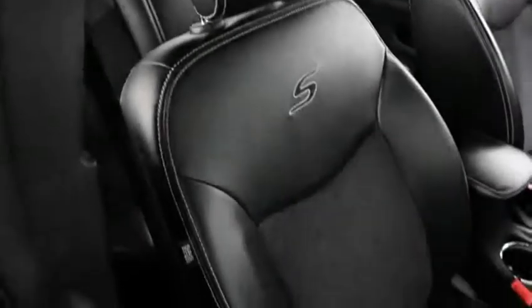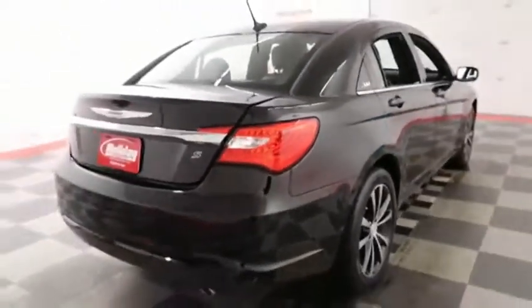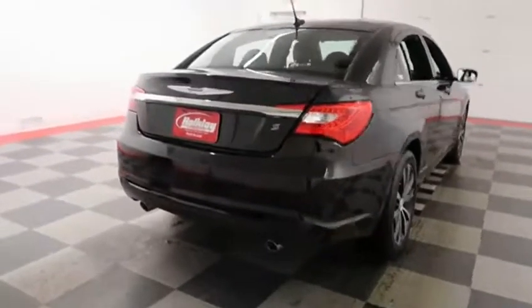Inside, you have a power sunroof, and there is a black cloth and leather upholstery that's in fantastic condition. There is seating for 2 in the front row, and you have seating for 3 in the second row, making this a 5-passenger 200. We'll take a quick look down the passenger side.